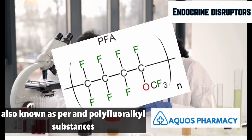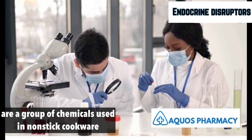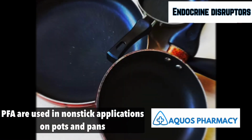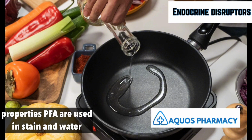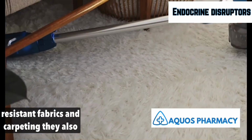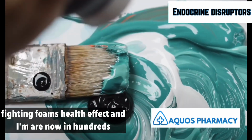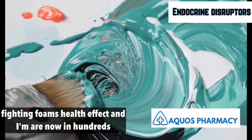PFAs, also known as per- and polyfluoroalkyl substances, are a group of chemicals used in non-stick cookware. PFAs are used in non-stick applications on pots and pans due to their non-stick and grease, oil and water resistant properties. PFAs are used in stain and water resistant fabrics and carpeting. They are also used in cleaning products, paints, and firefighting foams. They have been linked to serious health effects and are now in hundreds of products.